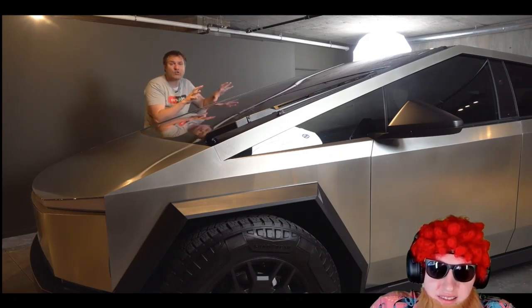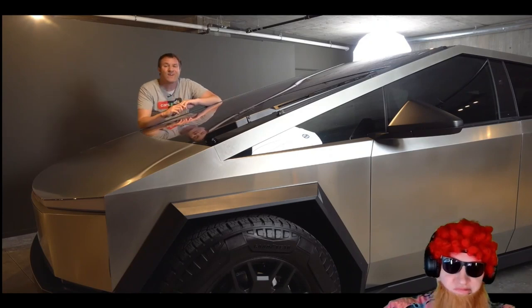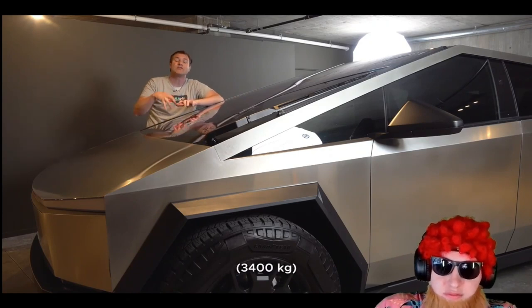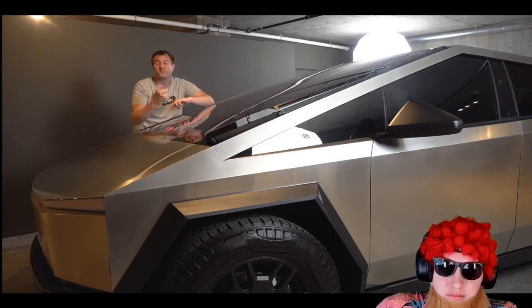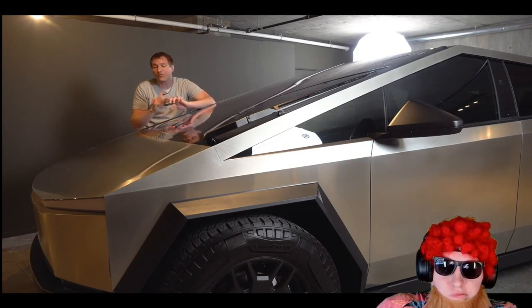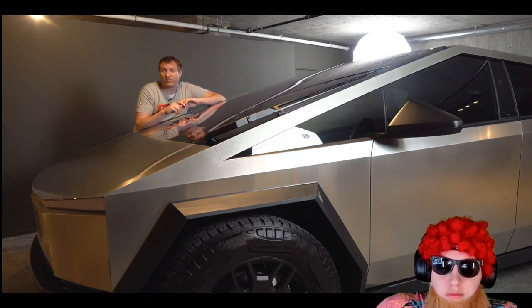It is a single motor rear wheel drive Cybertruck that will only tow about 7,500 pounds and obviously have a lower base price compared to the four wheel drive, more high performance, more powerful versions. Tesla claims that's coming in 25, but we're all skeptical about Tesla's claims of time at this point.